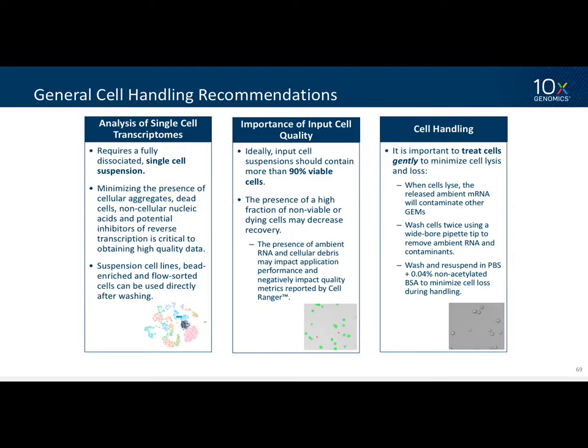So again, those are our general recommendations. It is something we always mention during the training, and we really spend a lot of time talking about those recommendations in the lab, and then on web meetings with customers or on site visits. Again, the very first thing is we really want to start with a nice, homogeneous, fully dissociated single-cell suspension.